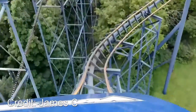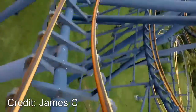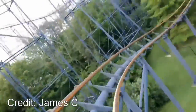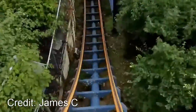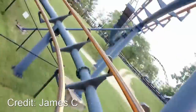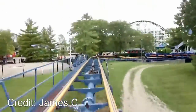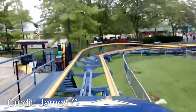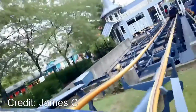The mid-course brake run slows you down so much. And you go slowly through these corkscrews. The corkscrews, again, are back-to-back. Then you bank out of the corkscrews and go up into the batwing. The batwing is extremely close to the pathway, and you do get your photo taken there. Then you go into quite possibly the roughest part of the ride, the helix. It's a very rough part, but then you whip up into the brake run. So again, that's the whole experience.